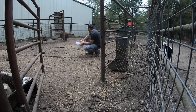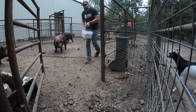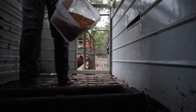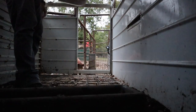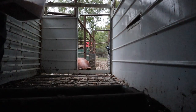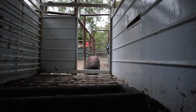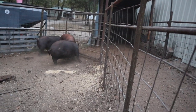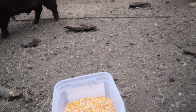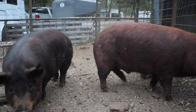Come on, pigs. Come on, Harry. Patty, patty. Woo, bacon. Come on, pigs. Come on, biggies. Hey, you goofy pig, come this way. Come on, Harry. Get some corn. Hey! First thing you do, spill it. Acting like a pig.